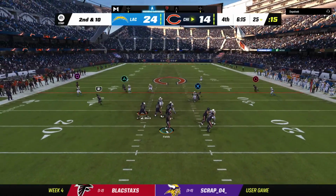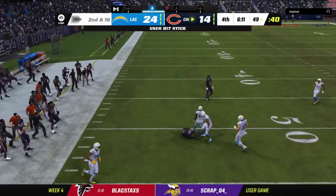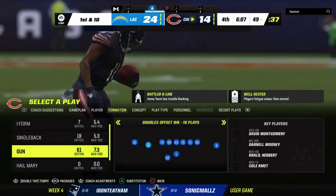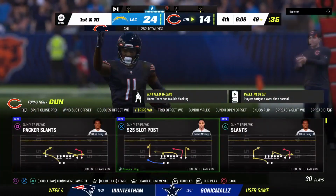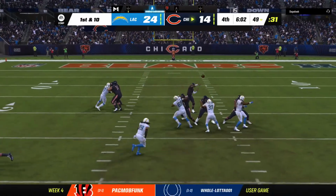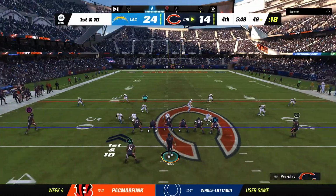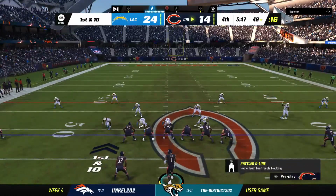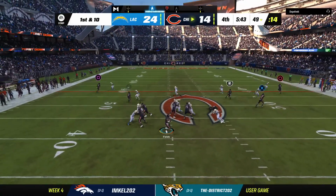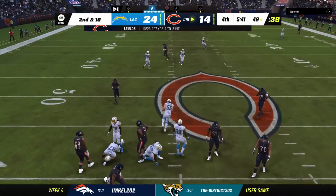A shotgun snap, Fields. Down the field and complete to Mooney. And they nearly get this all the way to midfield. Mark him down at the 49. That one covers 24 yards. It's a first down. Well, every drive from here out is definitely crucial and critical. They know that they need to get at least 3 here to get it back to a one-score game. But I can't imagine that in their huddle they're thinking at all about getting a field goal. They want to get into the end zone and then try and get the ball back again.